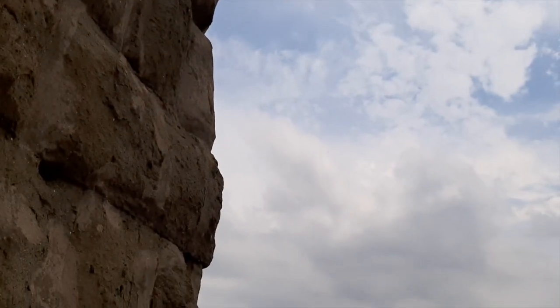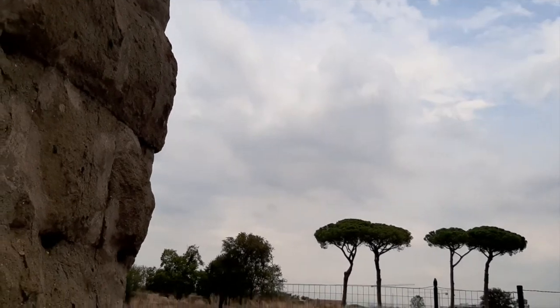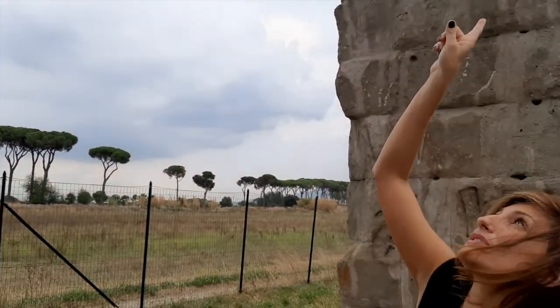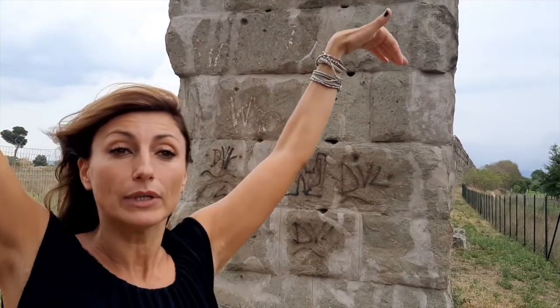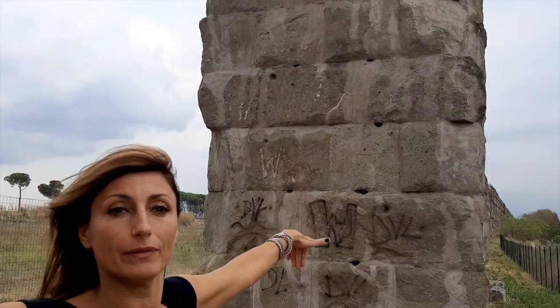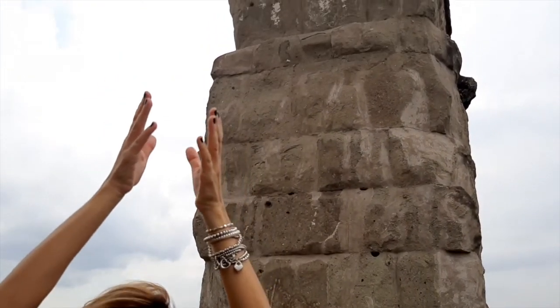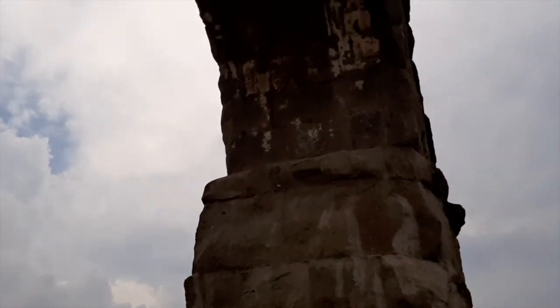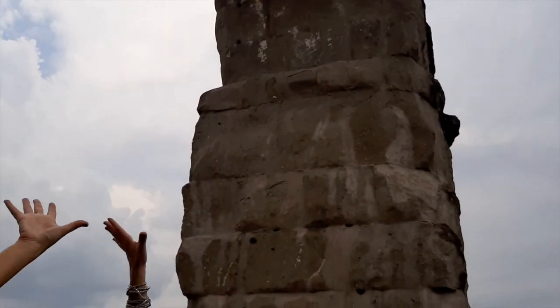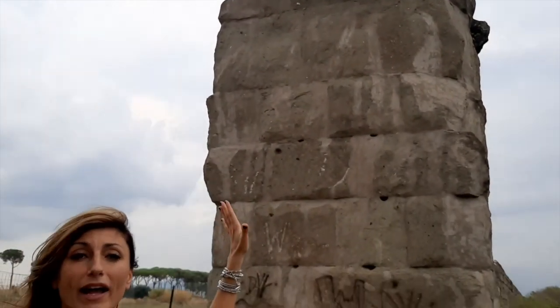The arch works very similar to an umbrella, so actually all the forces that come from the top go down. It is perfectly shared into two parts. So like rain falling over the umbrella falls on your sides, the forces fall in the basement, this direction. In this part, it's very stable and secure.